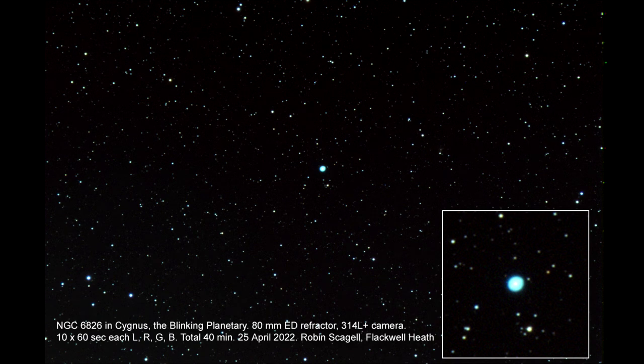So this is taken with the 80mm refractor, so it's a similar size telescope to that one. It's the ED version of the 80mm refractor, so it's the smaller cousin of this one, in fact. And taken with an Atik 314L camera, and it's 10 60-second exposures each of luminance, red, green and blue, a total of 40 minutes exposure, so a lot of exposure there.